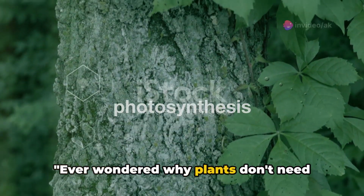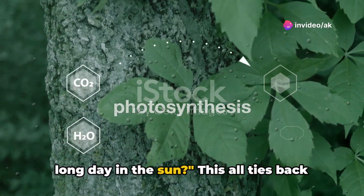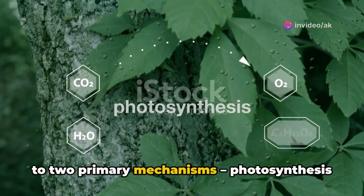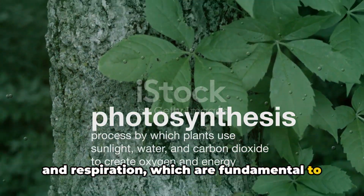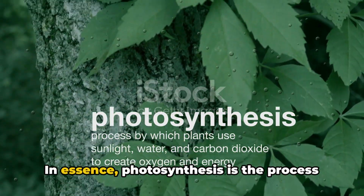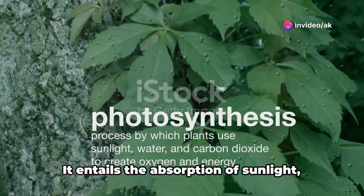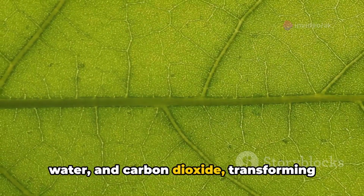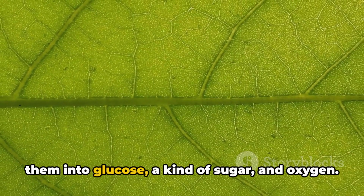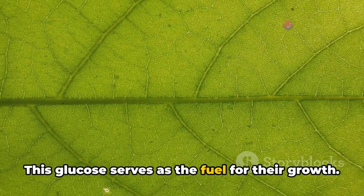Ever wondered why plants don't need breakfast or why they don't pant after a long day in the sun? This all ties back to two primary mechanisms, photosynthesis and respiration, which are fundamental to a plant's existence. In essence, photosynthesis is the process by which plants produce their nourishment. It entails the absorption of sunlight, water, and carbon dioxide, transforming them into glucose, a kind of sugar, and oxygen. This glucose serves as the fuel for their growth.